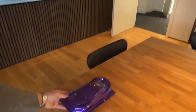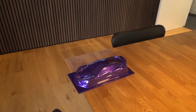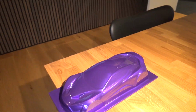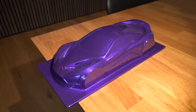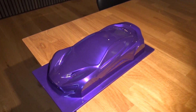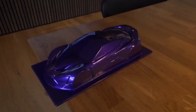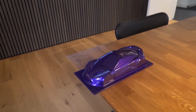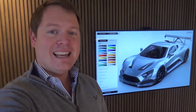So I want to show you this very quickly under the light so that you can see what this looks like. But we started with effectively this shape, this Zenvo mold in this color of purple, and we've evolved it a bit. You might be able to see this looks in some ways a little bit blue as well. So we'll go through and I'll explain a little bit more about how this process has been carried out, because I have never experienced anything like it.